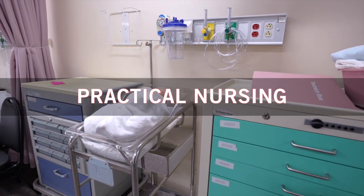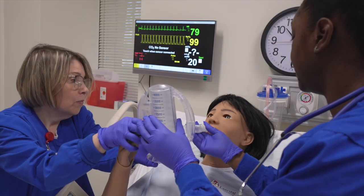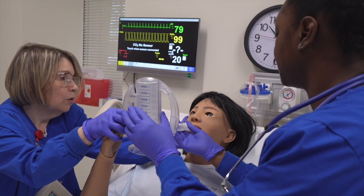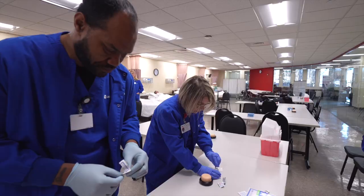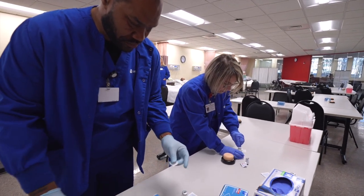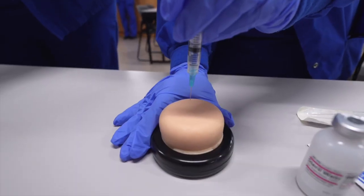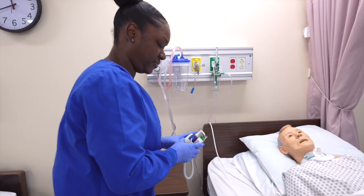If you choose our practical nursing program, you'll train in IV labs and a nursing simulation room. You'll work with patient mannequins, dressing wounds, administering medications, and more. Training also covers anatomy, physiology, and pharmacology. And later, you'll take your experience into the field at an off-site clinical facility under the supervision of RNs, meeting and working with actual patients.